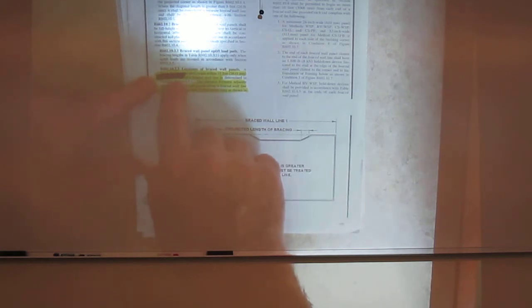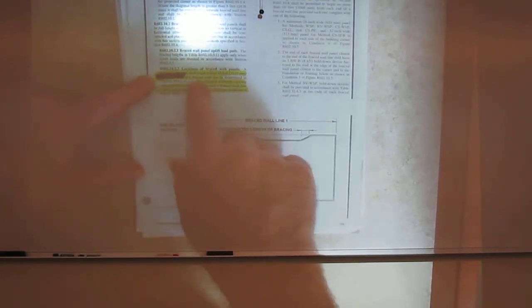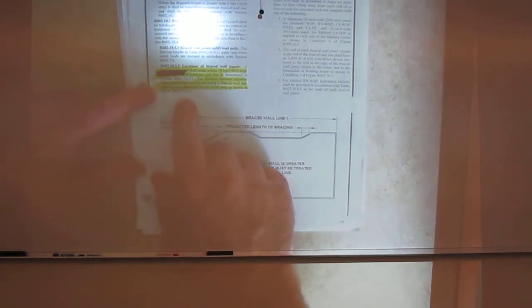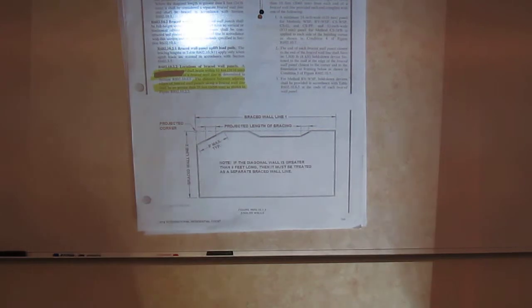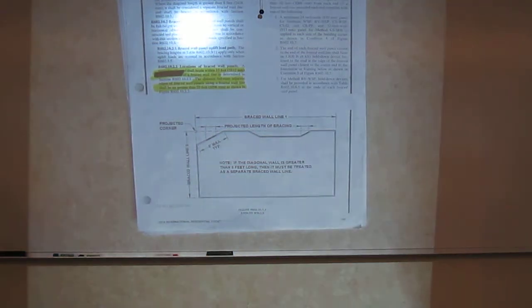I haven't gotten a clean copy of this. Okay, so it says, brace wall panel shall begin within 10 feet from each end of a brace wall line. And then the second part that I've got highlighted here, the distance between adjacent panels along a wall line shall be no greater than 20 feet. Now, what does that mean?